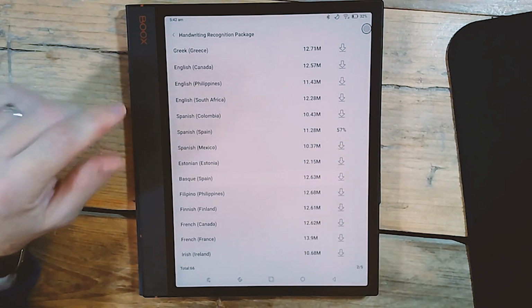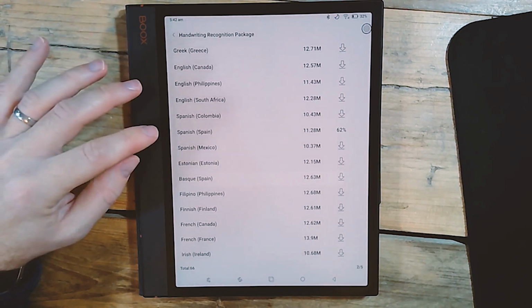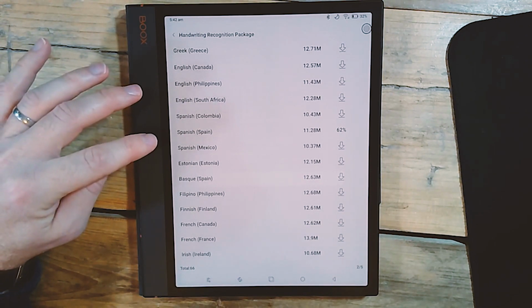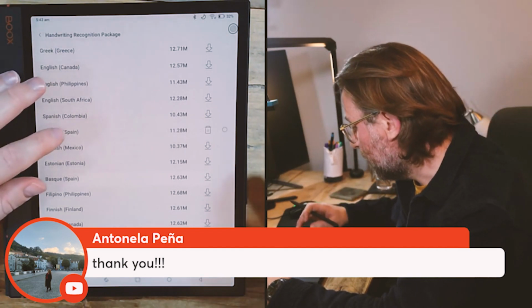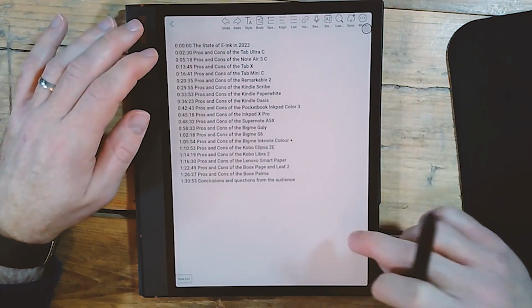Good question. And then this will come back to haunt me tomorrow when I'm using it, and it'll be like, why is it not recognizing my typing? And it'll be because I've set it to Spanish. Isn't that cool though? It's even got some languages that you might not expect to see absolutely everywhere.